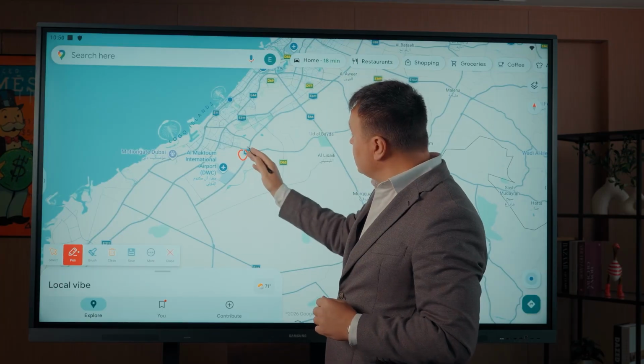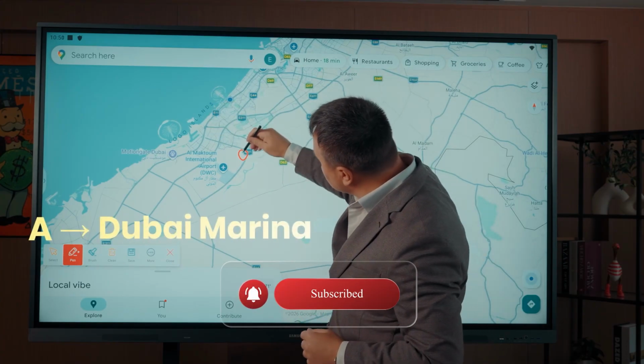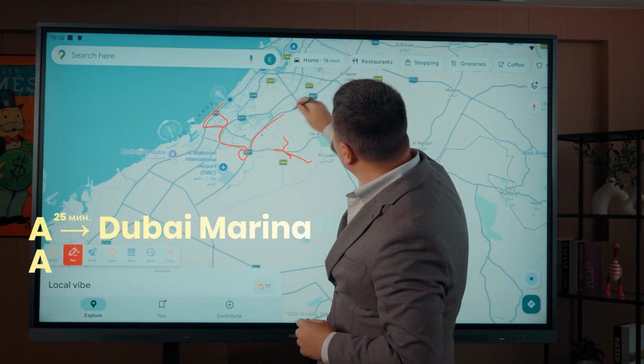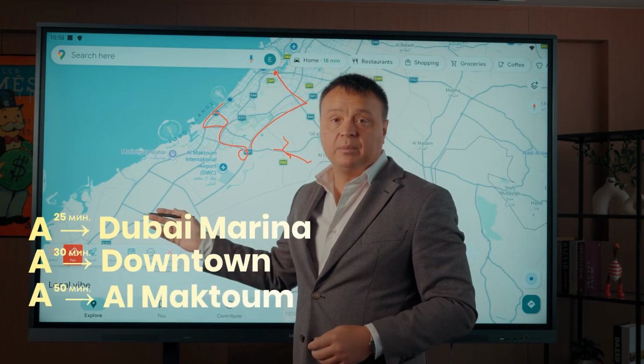As for residential clusters, here we have Expo 2020, which is probably more premium. And here is the most affordable housing. And let's see why. To Palm Jumeirah and Dubai Marina via the main highways, you can easily get there in about 25 minutes from here. To downtown and the Burj Khalifa, it's usually about a 30-minute journey. And to the airport, you're within 50 minutes reach.